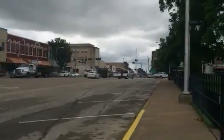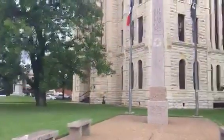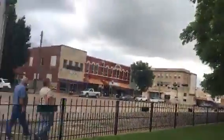Hey Lopez. Yeah, we're due to get more rain around 1 or 2. So not too far from now we're due to get more rain.